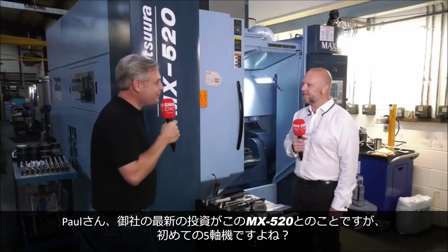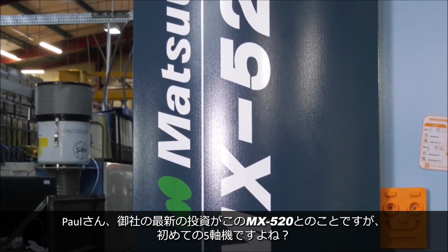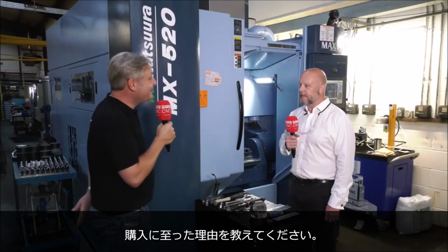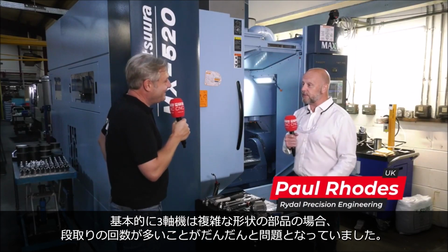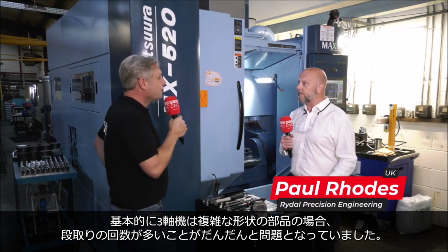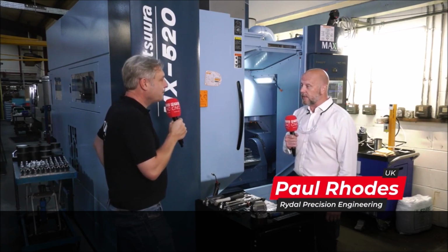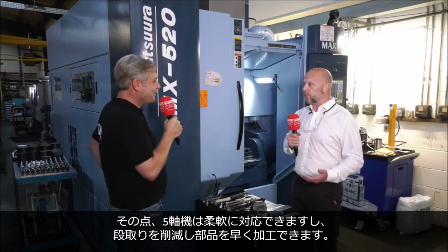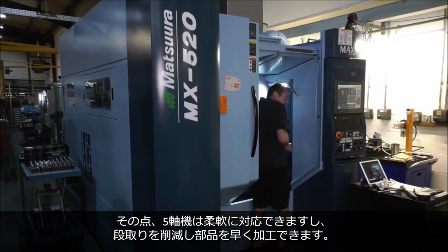Paul, the latest acquisition then, the MX520. First thing, it's your first 5-axis machine. Yeah. So why have you bought it? Well, essentially, 3-axis machines were becoming a problem for us in the number of setups we had to do due to the complexity of components. So a 5-axis machine gives us that flexibility, the opportunity to reduce setups and turn around parts quicker for the customer.